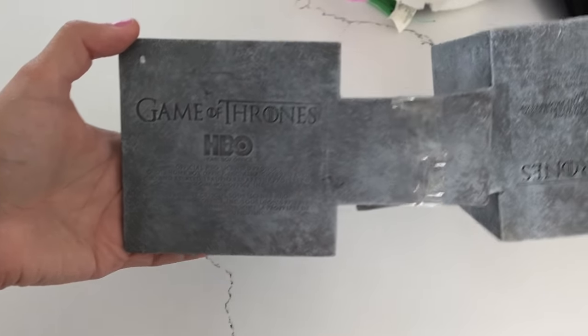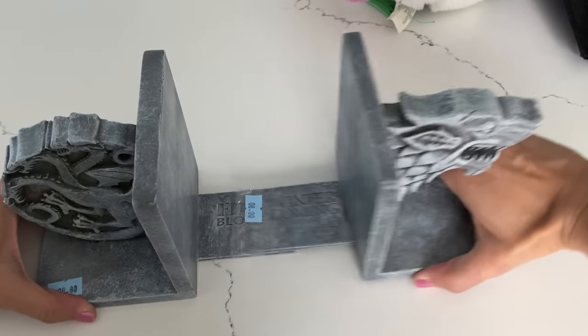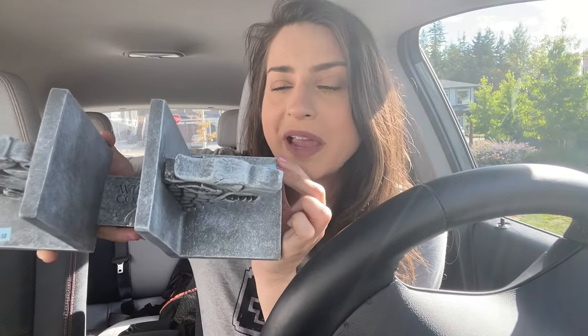And then for $8, I grabbed these HBO Game of Thrones bookends. Bookends, DVD ends, whatever you want to do. I'll just use them as statues. So we have Targaryen and Stark here on the side. And this was $8. This was $8 buckaroos.